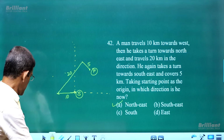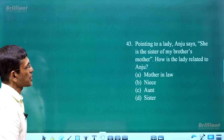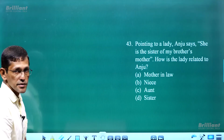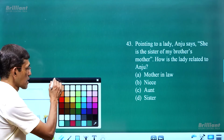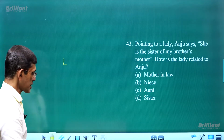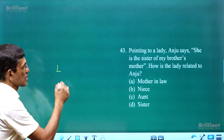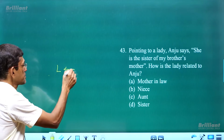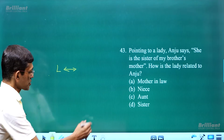All right, next one. 43. Pointing to a lady, Anju says, she is the sister of my brother's mother. Well, this is the lady. Pointing to that lady, Anju says, she is the sister of my brother's mother.